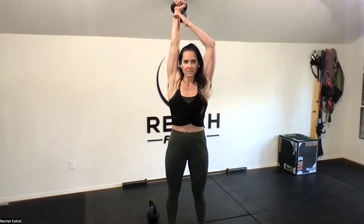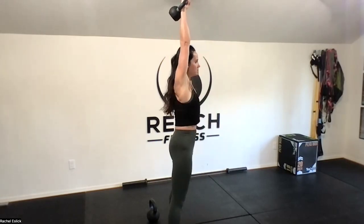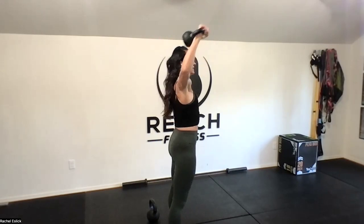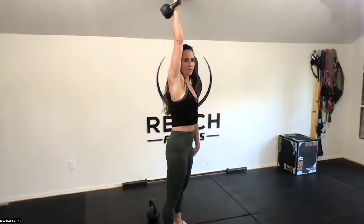Notice my wrist is facing forward. My arm is straight. My arm is by my ear. So from the side, I'm not out here. I'm not out here. It's pretty self-explanatory, but I think one of the main things is just keeping that wrist straight. So we're not here, the inside of our wrist is forward. Again, my wrist is straight.